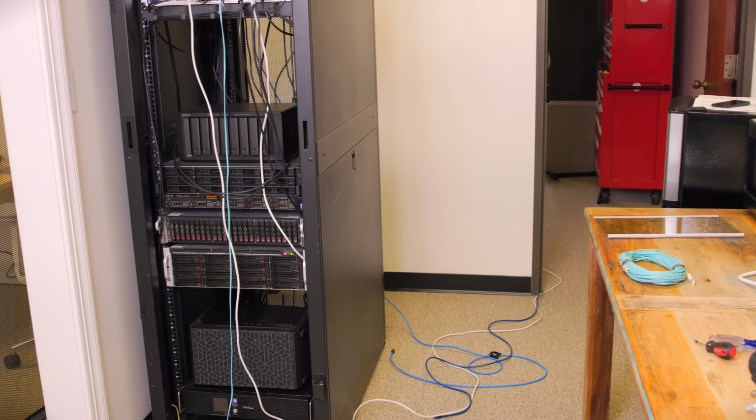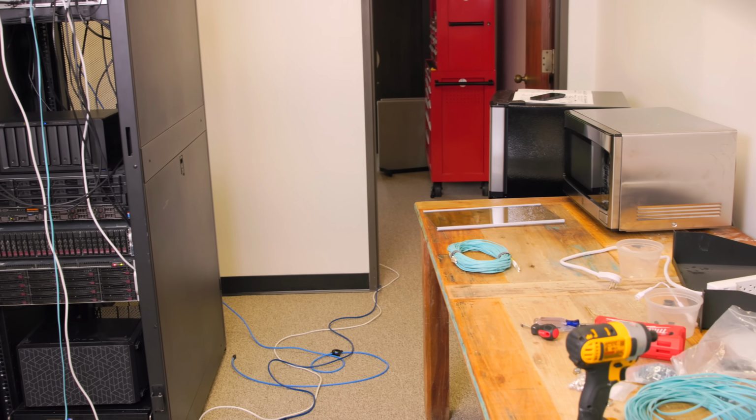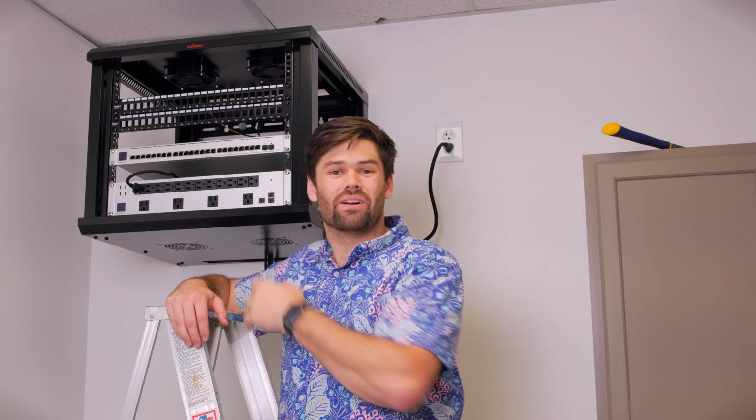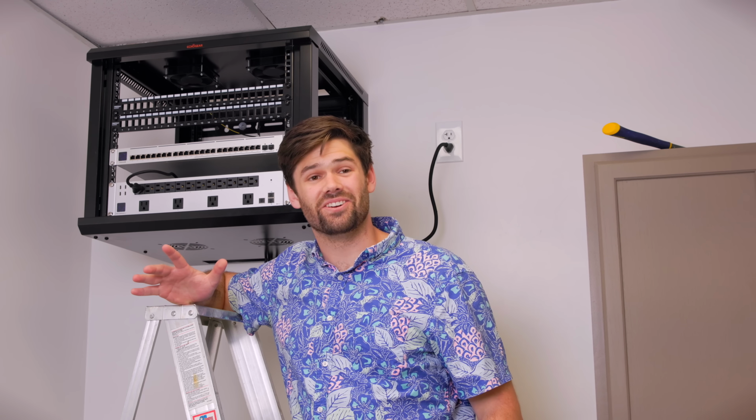But before I do that, I will treat y'all to some lovely B-roll of the new break room. All right, so this right here is the other side of the break room, and this is going to be my network distribution rack. So if you remember my house in Huntsville and my laundry room, if y'all were there back then, I had essentially a very similar setup here.